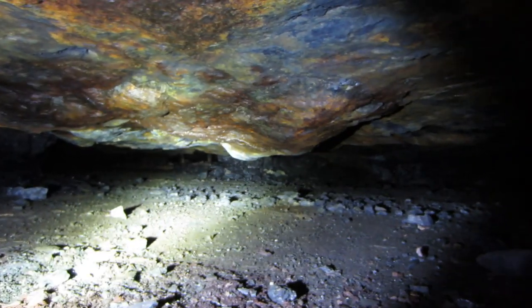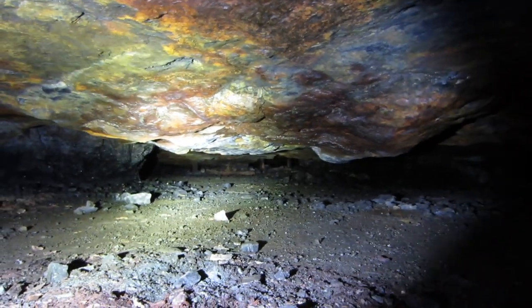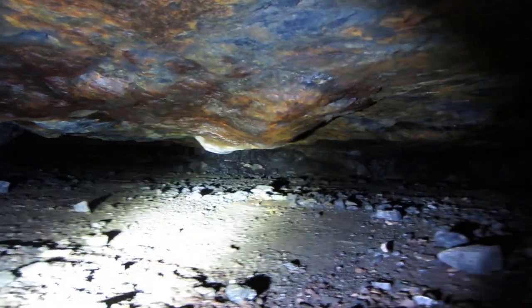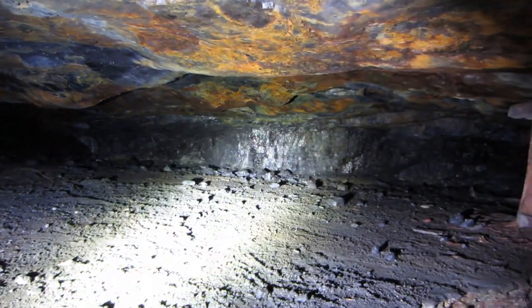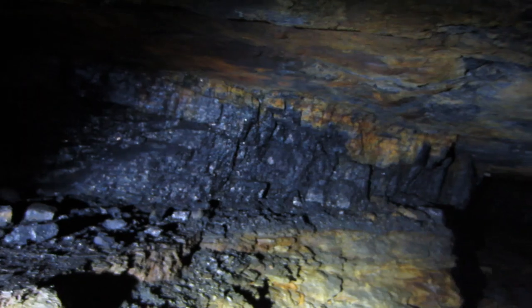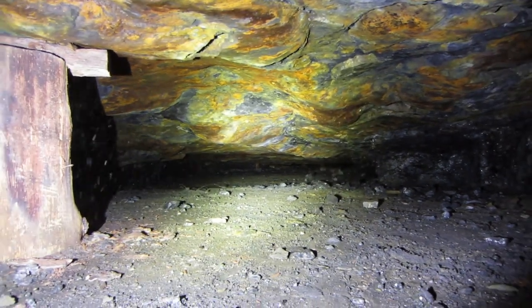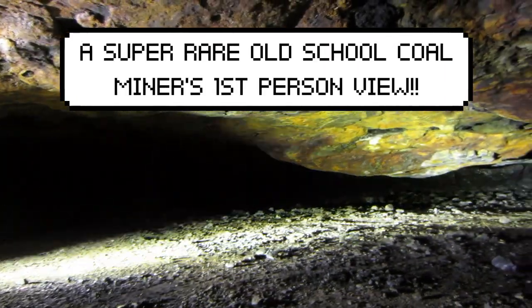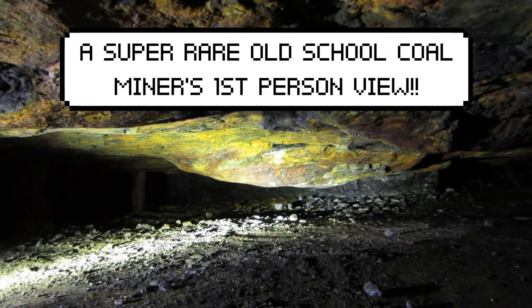I mean, that's not even a foot underneath that geologic formation there. Good condition, hasn't come down clean. Nice coal. I mean, it's super low. Appears to be pretty quality coal. Crawled up into a low vein. You can see the first person view of how low it actually is. Damn.